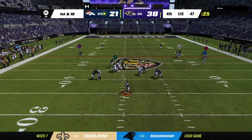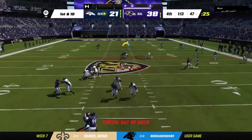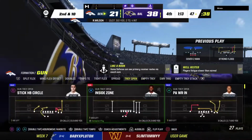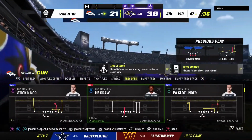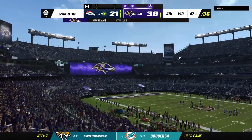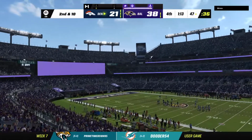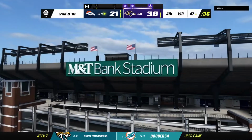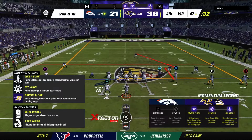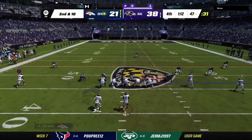Again, Wilson. Oh, this one incomplete. The pressure got to him as he released it. And it's 2nd down. What we just saw there, that's really been a common theme all afternoon. A lot of pressure that forced the errant pass. He's been under duress this entire afternoon. He just had to unload that one. He's fortunate it was just incomplete and not intercepted.